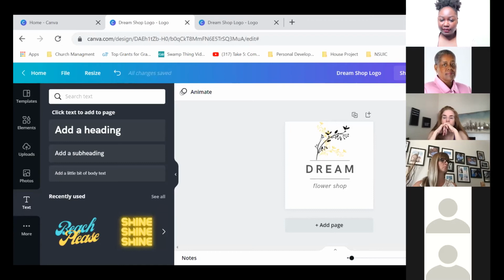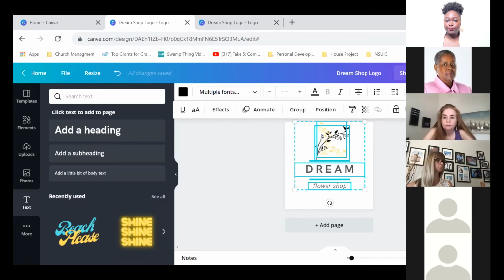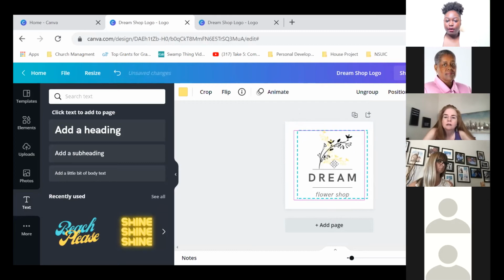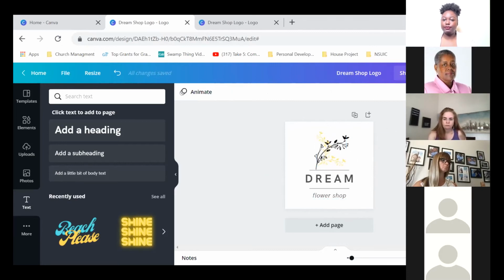For me to move everything to the center, you want to select everything, right? And what it will do, it will group everything together. You want to click these three dots on your right and click group. So everything is together, and now I can move it wherever I want. Use the pink lines because it guides you to exactly have it in the right positions. All right. So voila, this is my new company logo, Dream Shop.